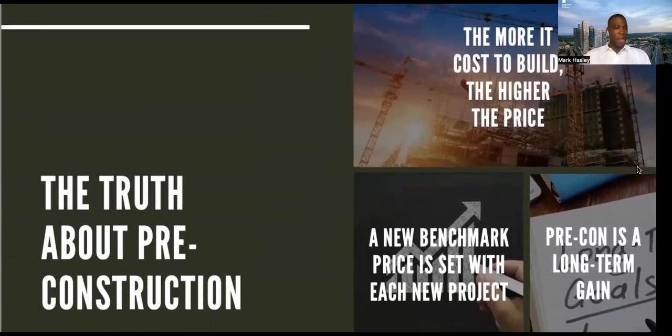So on the next one, this slide here is very important, and I like to focus and stress a lot about the truth about pre-construction, because a lot of times what will happen when you're going into some of these different presentation centers is that the sales team will paint a rosy picture and give you all the information that you need to know in terms of why it would be a sound investment. But sometimes there are times where you're walking in, you're speaking to the sales team, and they may not tell you the full story or give you the full picture as to what to expect in terms of what you're buying.